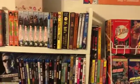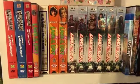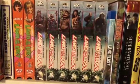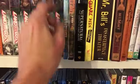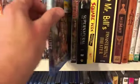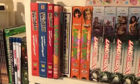Across the top, there are collections and my Land of the Lost stuff, including the early 90s series, I think it was 91. They need to put this out on Blu-ray or DVD or something, but Sid and Marty Krofft don't like this series. I hate the Land of the Lost movie, but I have it for the extras. I think it's got an interview with Sid and Marty Krofft, or one of them.